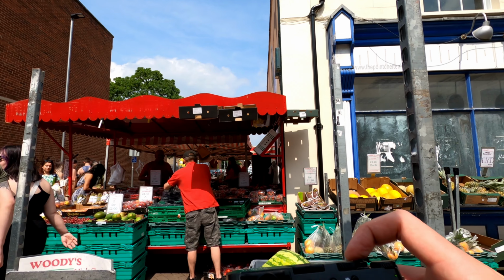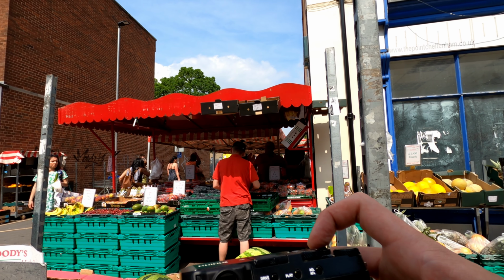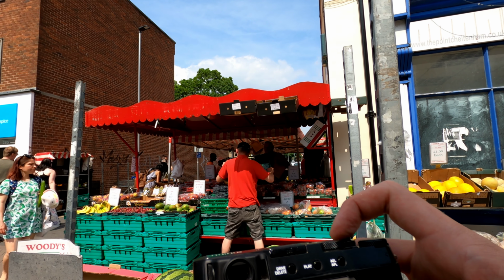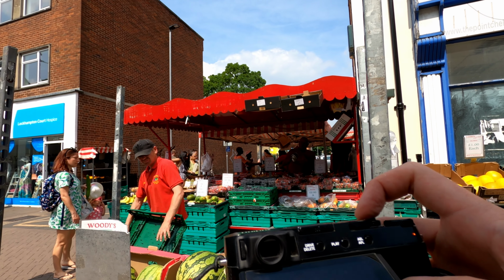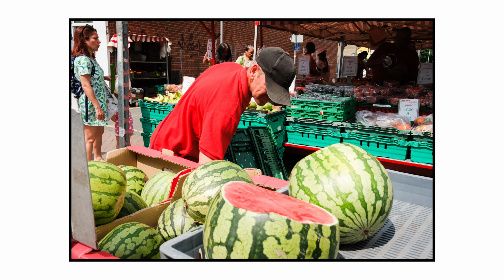Honestly, I just love the colours and shapes of these watermelons, so I stayed here for quite some time. When I do this, I'm conscious I don't want to bruise the scene, or in other words, change what's going on because of my presence. But I found that if you spend some time somewhere like this, people usually notice you, but then just forget you're there and just carry on as normal.